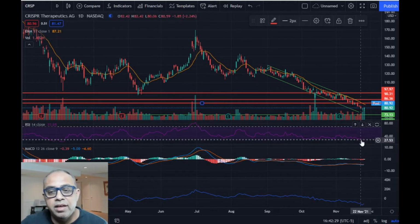So as you can see, all the indicators are conflicted, and it's very, very difficult to make sense of what is happening here. There seems to be a lot of confusion. So it's better to wait.